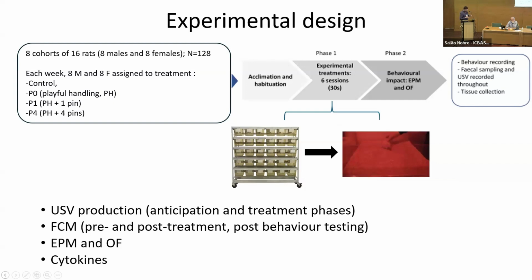So you can find the paper if you're really interested, but really briefly, there were 8 cohorts of 16 rats, 8 males and 8 females, with the 4 treatments, and after acclimatization they had 6 sessions, and we recorded the USVs during those sessions, so the positive vocalizations. And we then did some behavioral testing and looked at physiological variables.